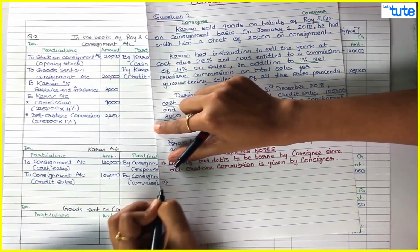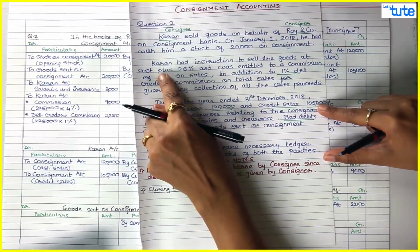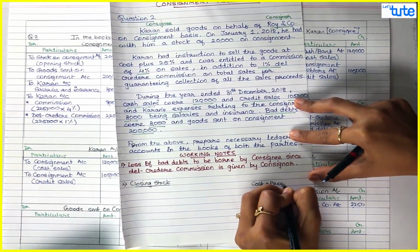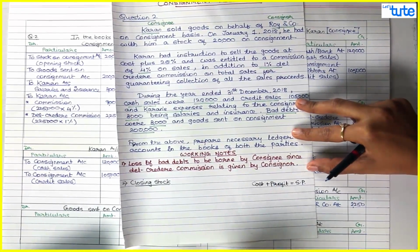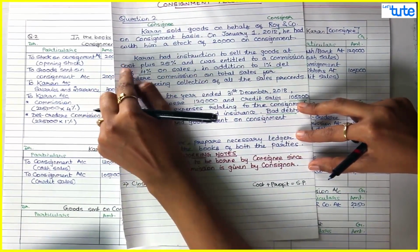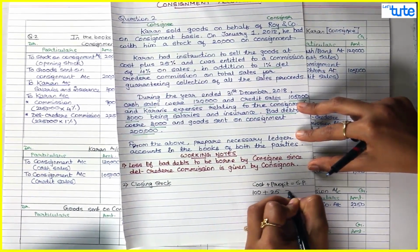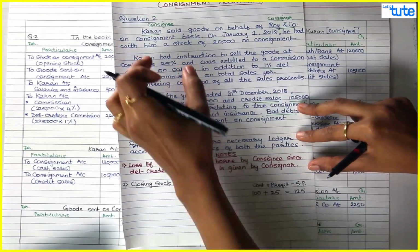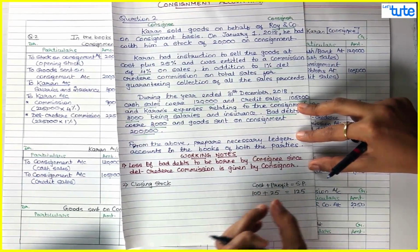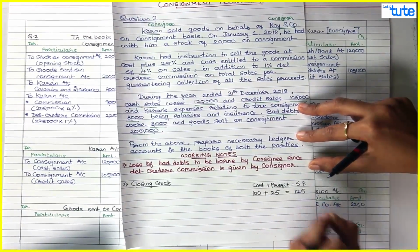So I'll prepare a second note for closing stock. First of all, what they have instructed: consignor's instruction to sell the goods at cost plus 25%. So I can say cost plus profit would be selling price, and this is cost plus 25%. The profit is on cost, so we will assume cost as 100. Then 25% of 100, the profit, would be 25, and the selling price would be 125. So assuming the cost is 100, the selling price would be 125.